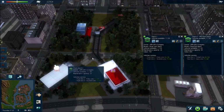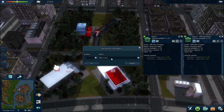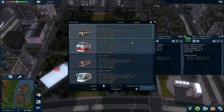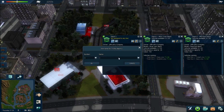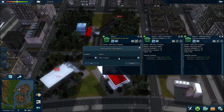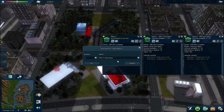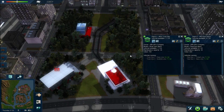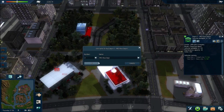I should name these depots actually. So this is the MCH tram depot, and this one is the MCH trolley depot. Oops, wrong button. MCH trolley depot. Okay, just changing all these to dep for consistency. That's annoying. One letter out, that's all it was.